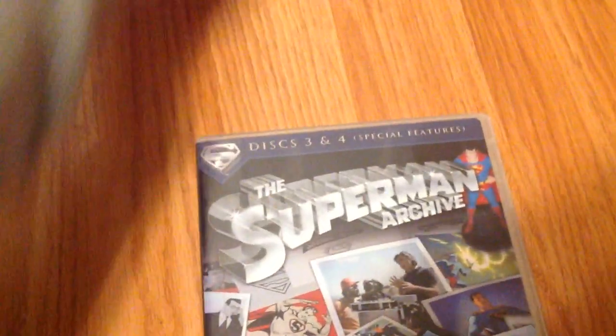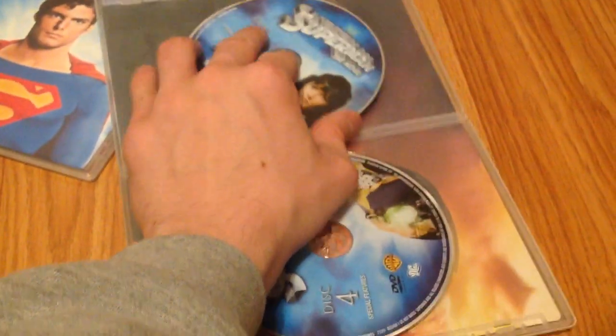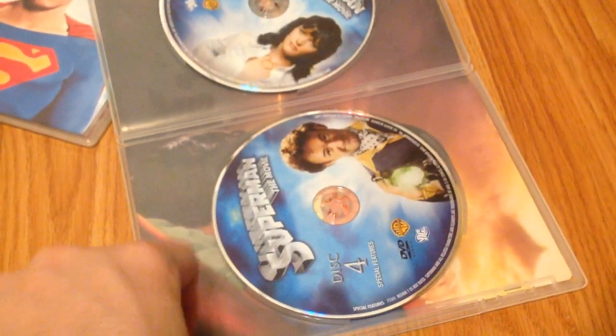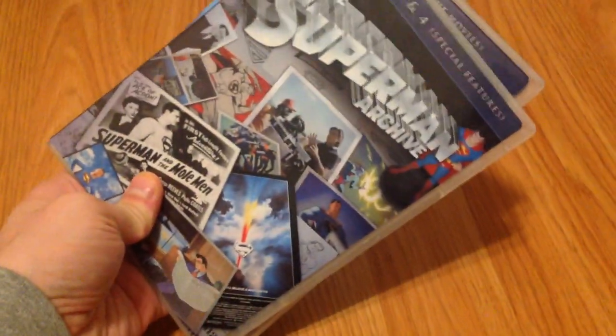Disc 1, Disc 2, then you got Disc 3 and Disc 4 of the Special Edition. I don't know if any of the other films have Special Editions, but I would like to try and track them down. And the disc fell out. That's great. I love risking disc health. Yeah, you got Lois Lane and then Lex Luthor. Very cool box set. I really like this, and I definitely will be on the hunt for more like these. Definitely worth picking up if you find it.